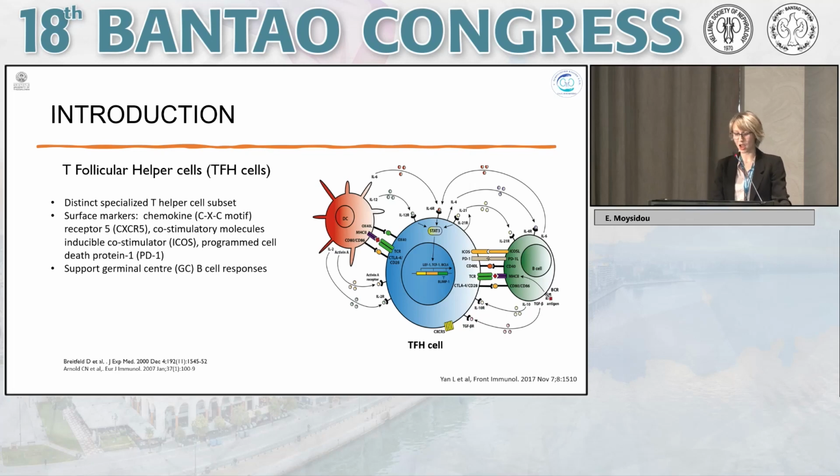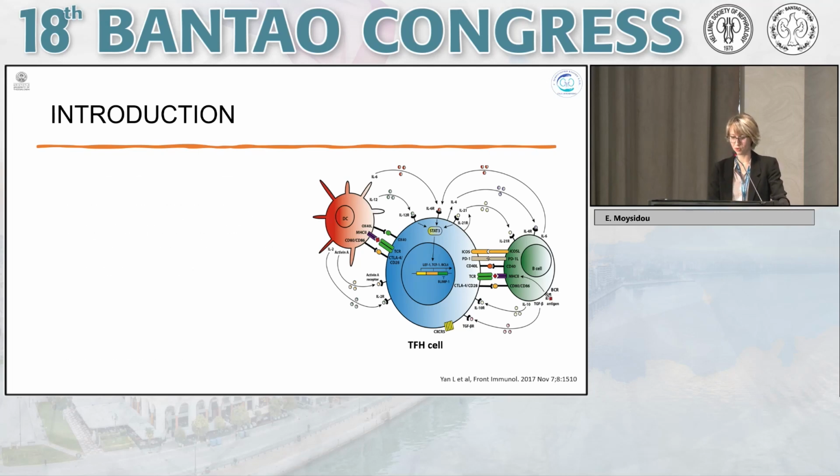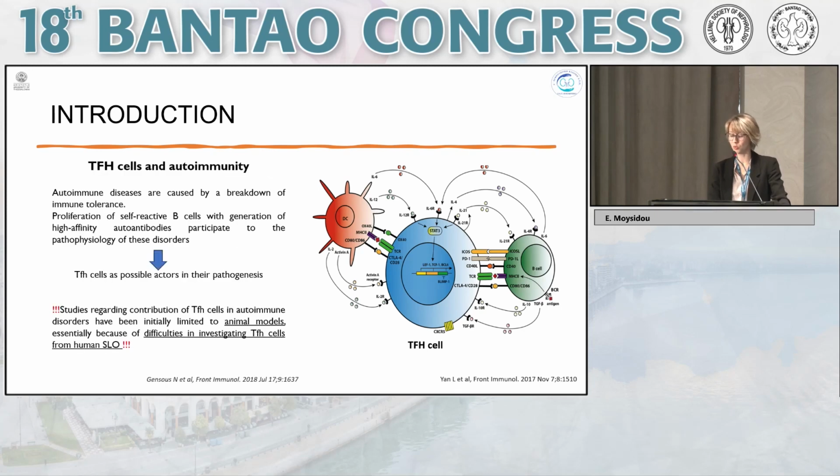T follicular helper cells are a distinct specialized T helper cell subtype characterized by the expression of certain surface markers, namely CXCR5, ICOS, and BTLA. Their role is mainly to support germinal center B cell responses, where the interaction of T and B cells occurs. T follicular helper cells could play an important role in autoimmunity, as autoimmune diseases are caused by a breakdown of immune tolerance and proliferation of self-reactive B cells, with generation of high-affinity autoantibodies participating in the pathology of these disorders.